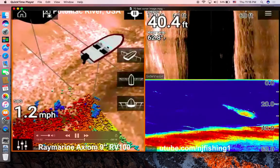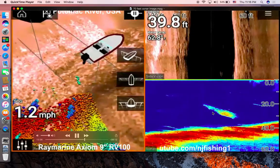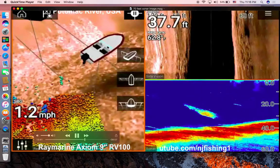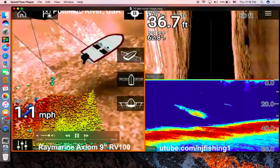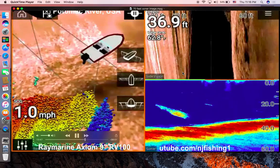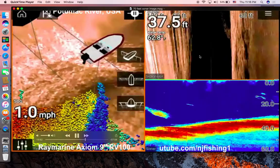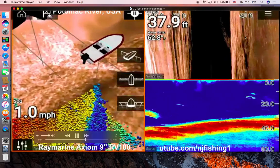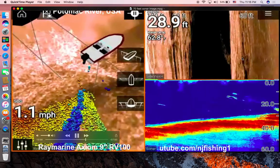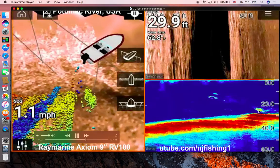Man, see this big guy here. It's either a bait ball fish or a big fish. See that? Probably that guy over there, the green one. Over here, this is the green one. Yeah, to the right hand side, you see some fish over here. Some floated ones.